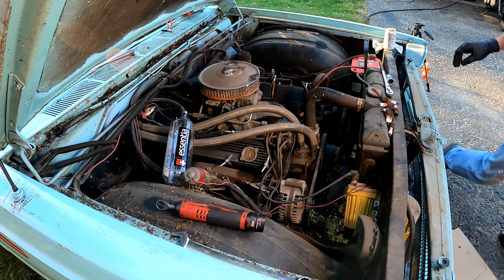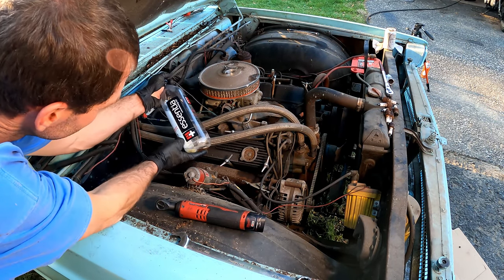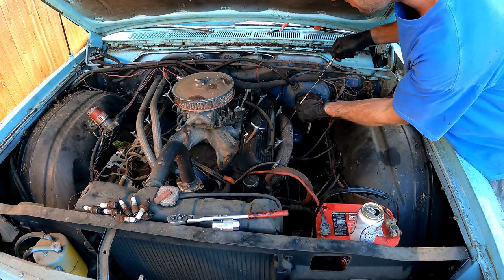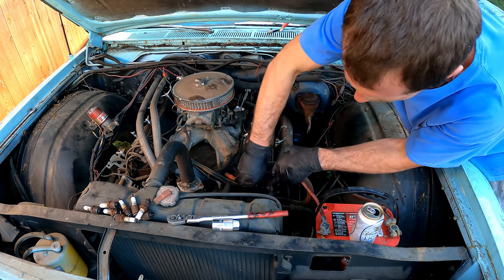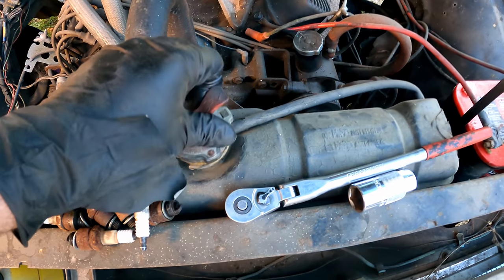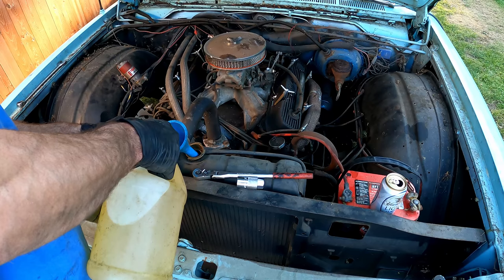Yeah, it's pretty nasty looking stuff. It smells terrible, I'll tell you that much. All right, fluids. Oil's full. Power steering, low, but some in there. Red is bone dry as far as I can see.